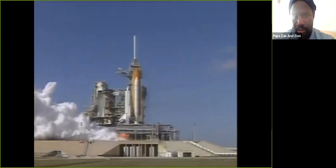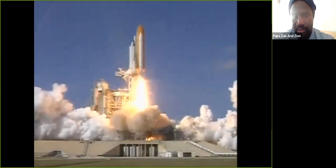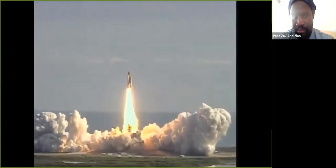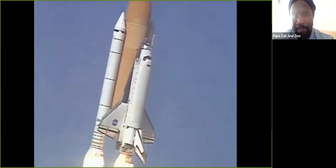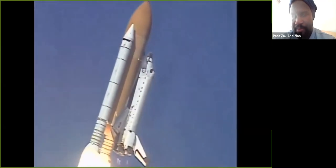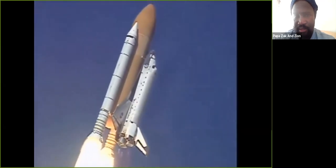5, 4, 3, 2, 1. We have booster ignition and liftoff of Space Shuttle Columbia with a multitude of national and international space research experiments. Houston now controlling the flight of Columbia, the international research mission finally underway. Roger, roll, Columbia. Welcomed Columbia, now rolling on to the proper azimuth for a 39-degree inclination to orbit.